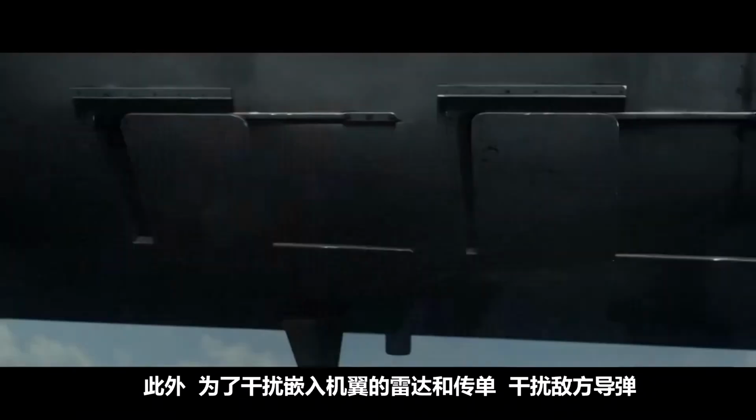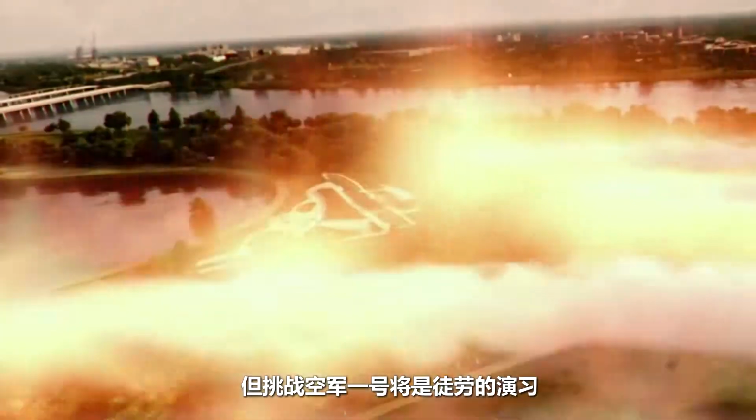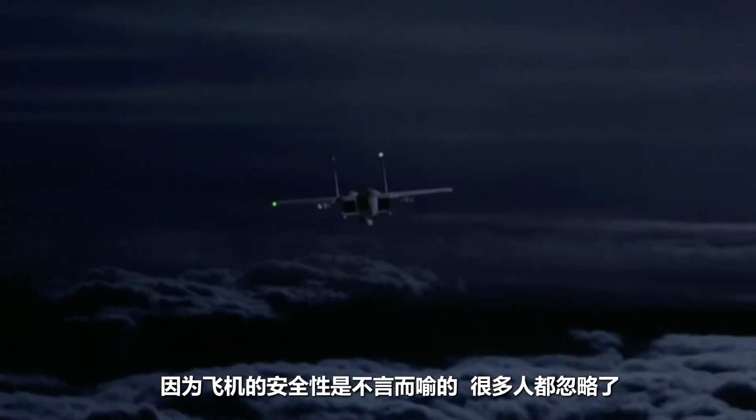There are weapons hidden all over the plane, in addition to countermeasure defense systems to jam radar and flares embedded in the wings to confuse enemy missiles. A plane would normally be vulnerable to attack while in flight, but challenging Air Force One would be an exercise in futility.